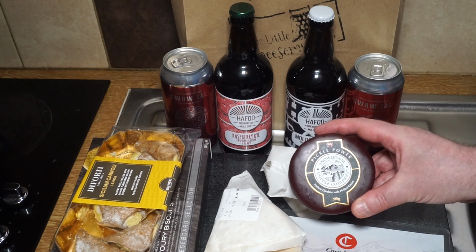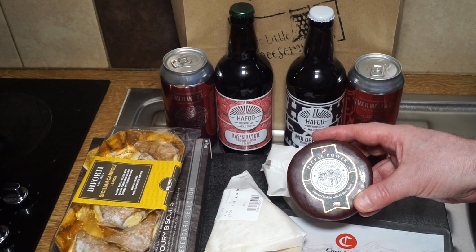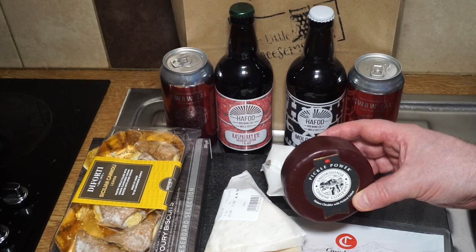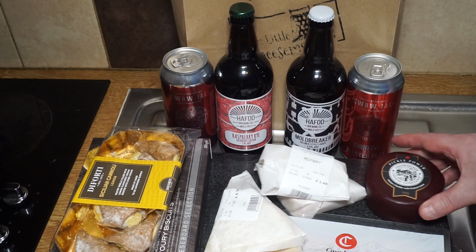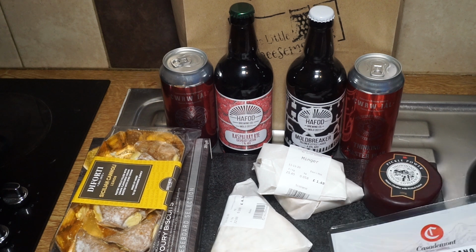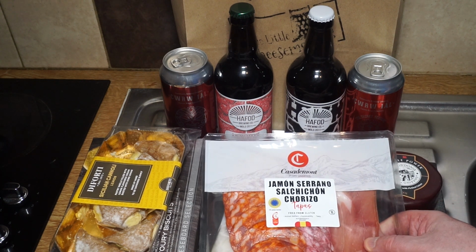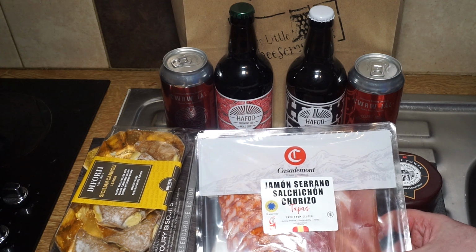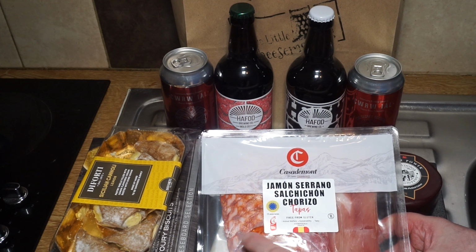My brother picked up a waxed Snowdon Cheese Company Pickle Power, which is a mature cheddar with pickled onions inside it, and that's in a wax round. The other thing, I bought some Jamon Serrano, Salchichon and Chorizo. That's tapas, so the Jamon Serrano is this end and the Salchichon is in the middle, and the Chorizo of course has got the paprika in it.